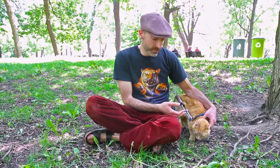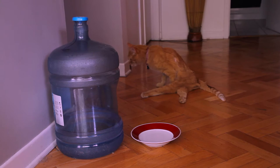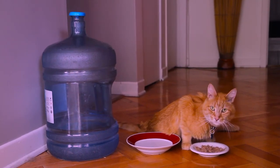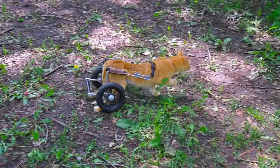But, you know, a week went by and he started to feel a little bit better. He was definitely still paralyzed and would just slide around on the floor. But his appetite was coming back, he was breathing more easily. And now, 4 years later, he's still living a very vibrant, happy life.